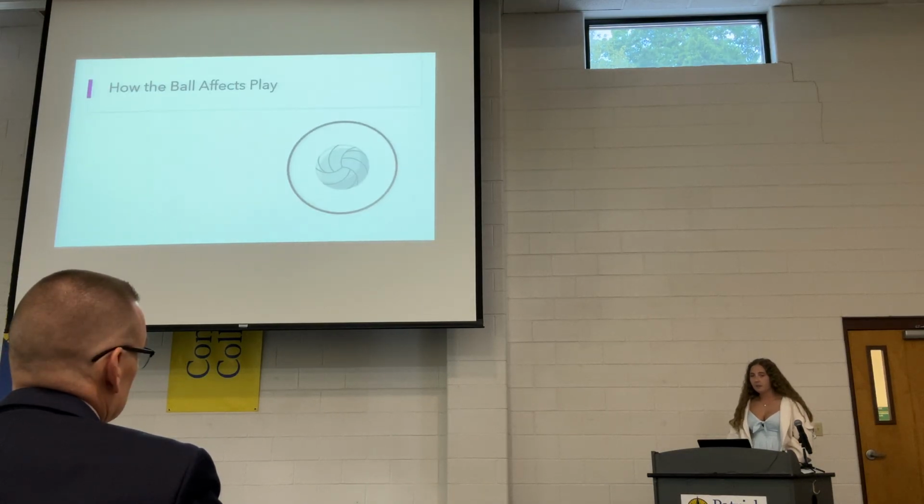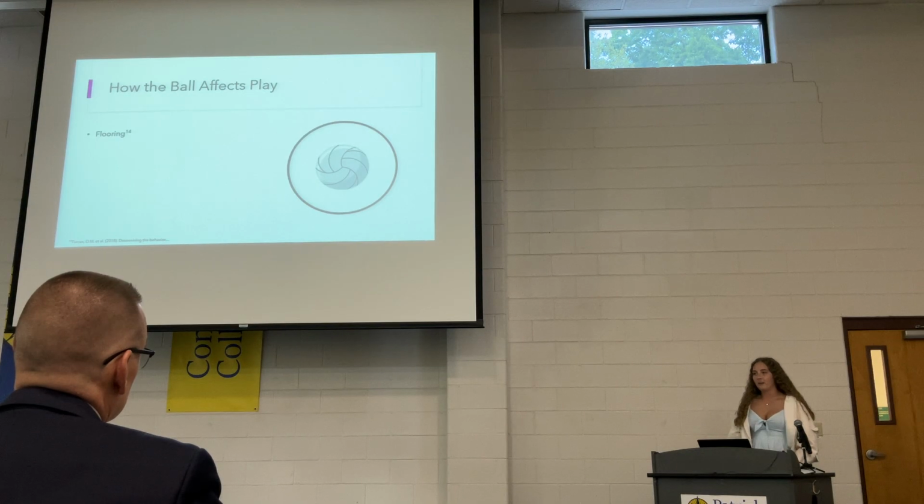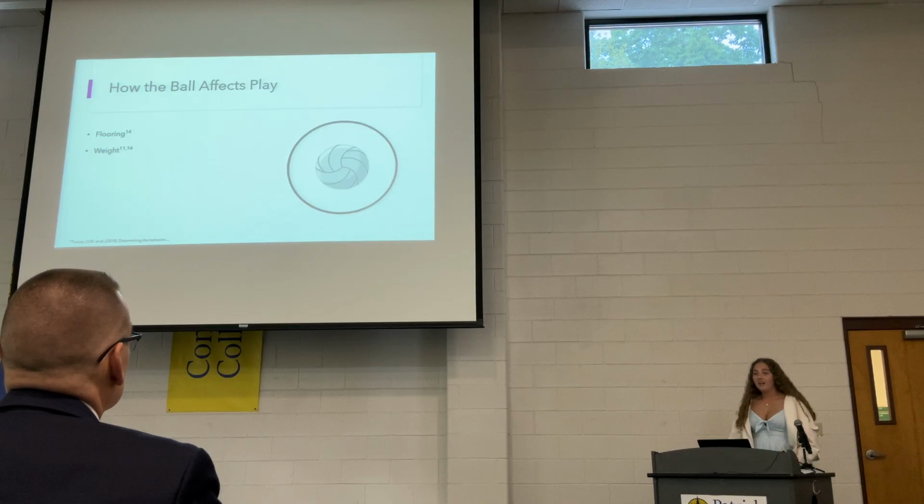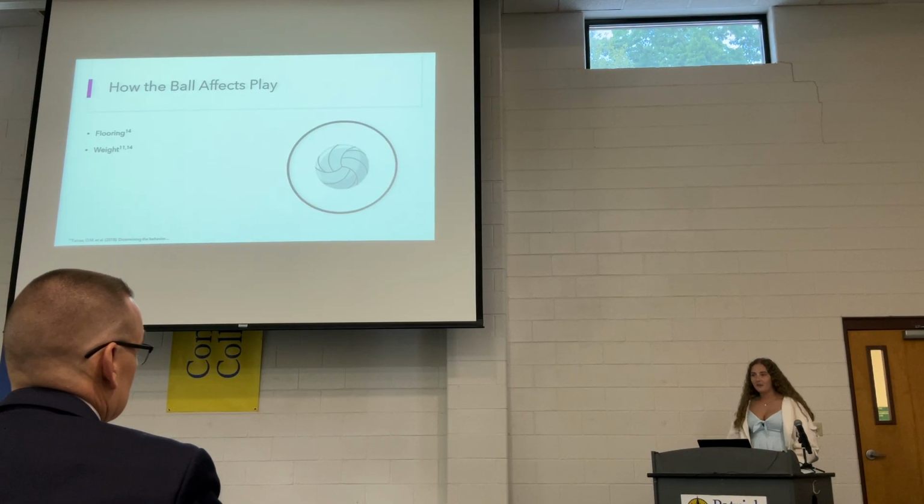How the ball affects play? The ball bounces on different flooring. There's all different types of flooring. There's plastic, there's wood, there's concrete, tile. You'll play on all different floorings when you play volleyball, especially if you play travel or school. Different schools have different floorings. The weight of the ball can also affect how well it bounces.